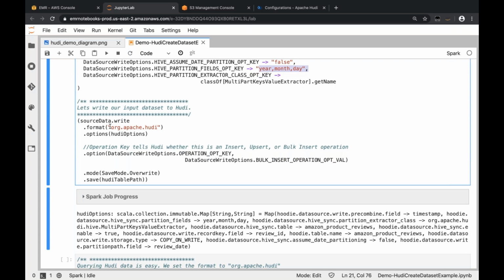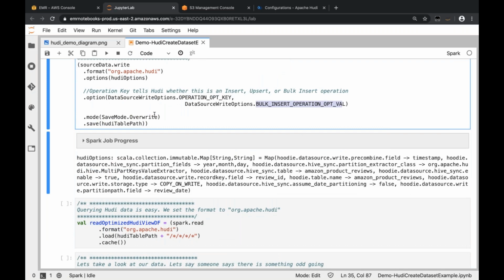As you can see here, we are using the write API and we are using the format as org.apache.hudi. You also might notice that we need to specify an operation key that tells Hudi whether this is an insert, upsert, or a bulk operation. In this case, we are writing the Hudi dataset as a bulk insert.